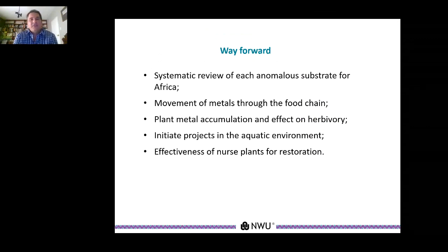So that was in a nutshell what we've been doing in this area in terms of geoecology, but there are quite a number of questions that we still need to answer, and some of the short-term opportunities that we see as a focus for our research. The first is that a systematic review is needed of all the anomalous substrates for Africa, because nobody's really gone and sat down and studied and presented what we actually know about these anomalous soils that are derived from these specific geologies.